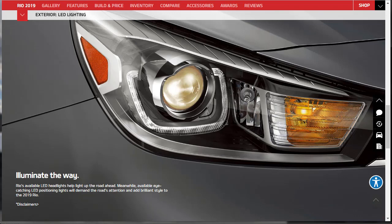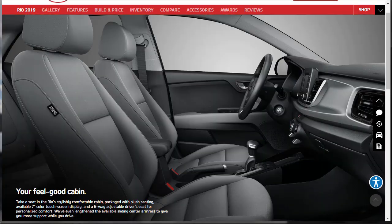Okay, moving on, let's talk about those available LED headlights, which we will certainly get on our S model. And this is going to help light up the road. Available eye-catching LED positioning lights will demand the road's attention. They don't really say a whole bunch, but they are very nice-looking lights, and they will certainly improve the driving. All right, let's talk about the interior. Not actually a bad place.